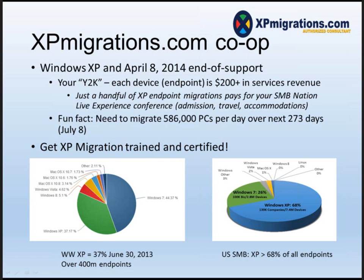It's all at xpmigrations.com. And then the pie charts essentially are showing you one thing, that it's still a huge installed base of XP machines out there in the world. Quite frankly, it's a little shocking. And so it's a real greenfield opportunity for the SMB channel partner, on your own or working with us, but in all cases taking advantage of the tools that are available to you. Next slide, please.